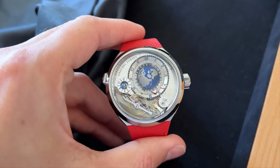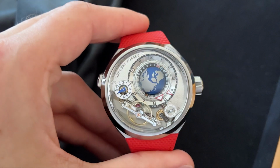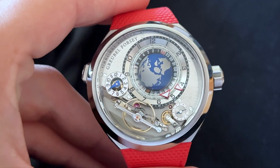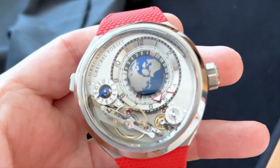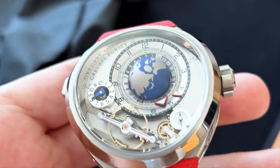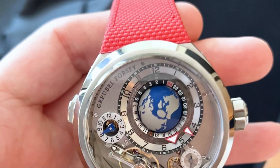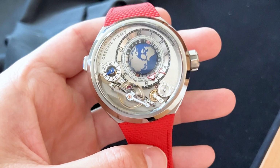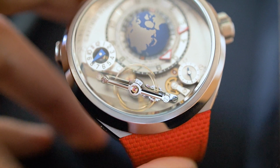But that's not all that is cool about this particular watch. The watch is an actual piece of art or even architecture, if you put into context what they managed to achieve with the whole watch and with the space they were given. So we have a GMT function at 9 o'clock that can be operated with the pusher at 10 o'clock. Then we have a seconds disc at 5 o'clock telling you the seconds. And then between 6 and 8, we have this beautiful 30-degree inclined balance wheel, something that Greubel Forsey is known for.